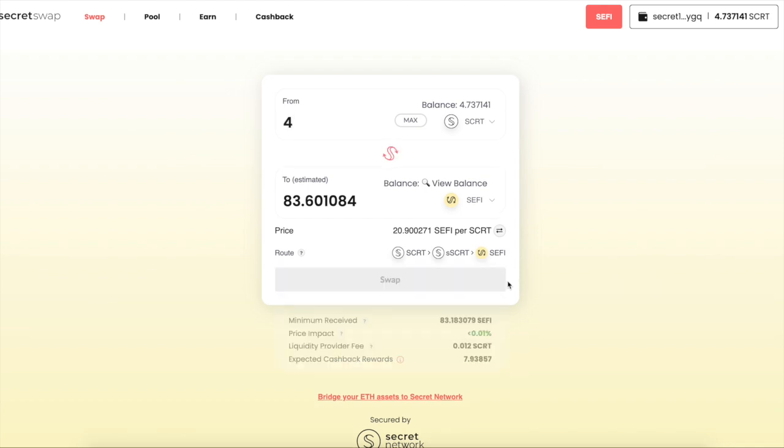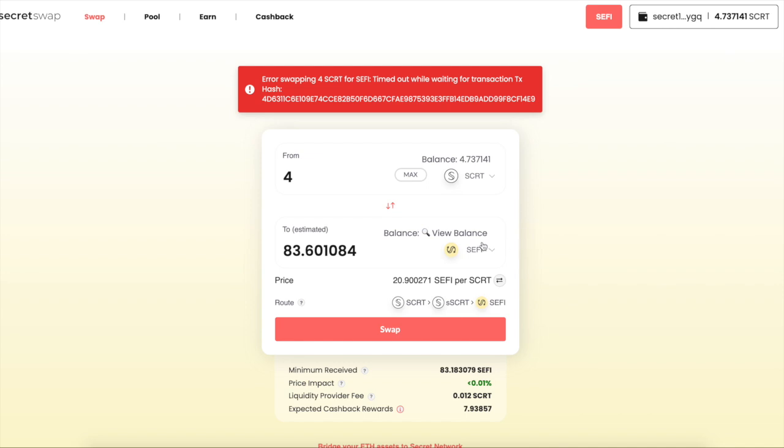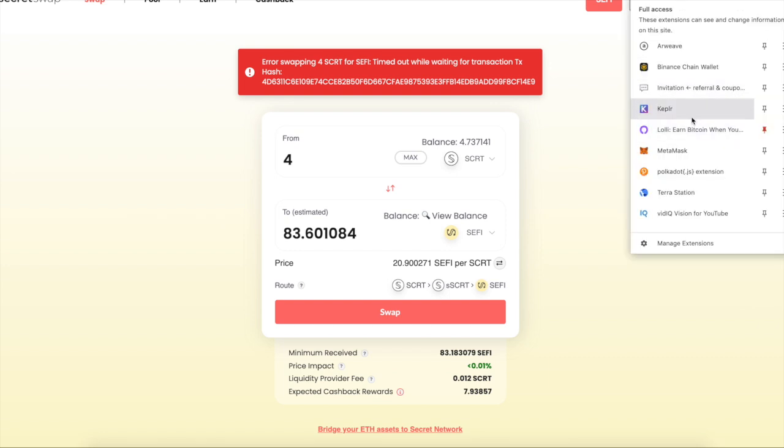All right, guys, while we're waiting on this transaction, I got to talk to you about a couple things. The reason why Secret Swap is so important is because it prevents front running. These guys cannot see your balances and what you're looking to buy. They just see the transaction going through. Obviously we had a timeout because the fee was too low and the slippage probably changed. So we'll probably need to do another transaction.